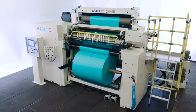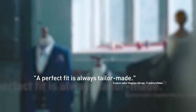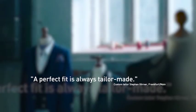GOEBEL IMS, a customized alliance for the converting industry. A perfect fit is always tailor-made.